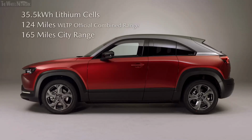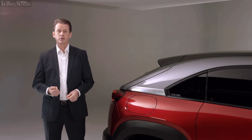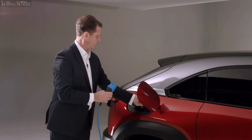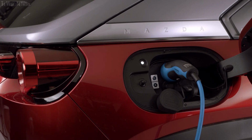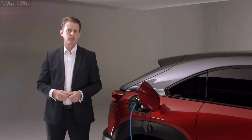We use lithium cells with a total capacity of 35.5 kilowatt-hours, which gives a WLTP official combined range of 124 miles and a city range of 165 miles. However, longer distances can be achieved with rapid charging, which takes the battery from 20 to 80% in just 36 minutes on any charger over 50 kilowatts, and unlike some models, the car is capable of consecutive rapid charging.